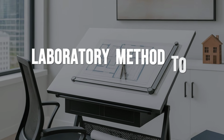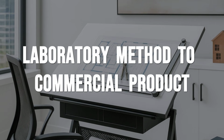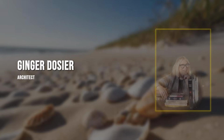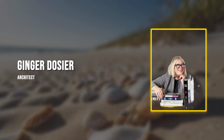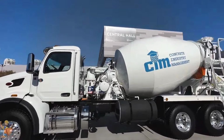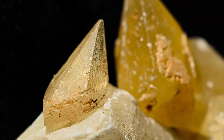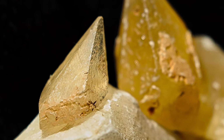The person who took this out of the geotechnical laboratory and into architecture was not a soil engineer. She was an architect named Ginger Dozier, who grew up collecting seashells on a beach in Alabama. In 2006, she was working in the United Arab Emirates, watching concrete being mixed by the thousands of tons on every block around her, and she started thinking about calcium carbonate.